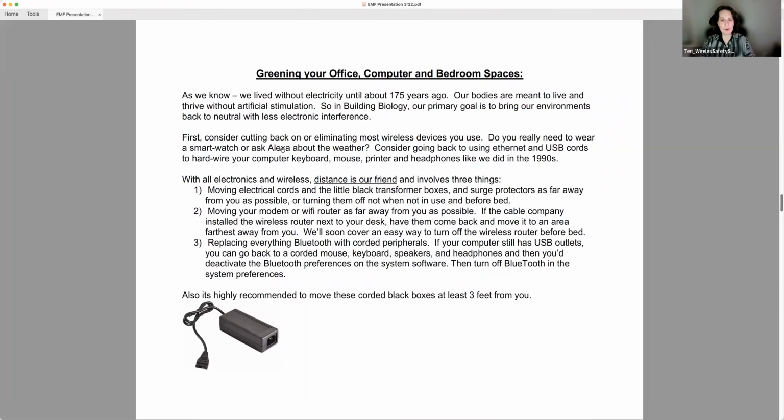And another thing we'll cover is just turning off your wireless before you go to sleep. I mean, that's huge. And then the last thing is to be mindful of Bluetooth and disabling Bluetooth on your phone and on your computer, and go back to corded peripherals.